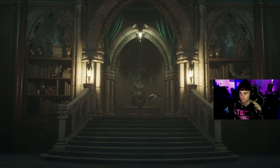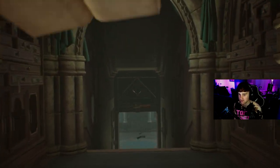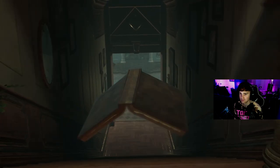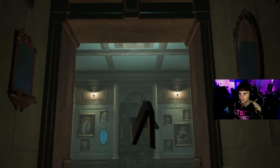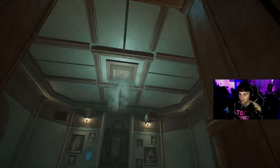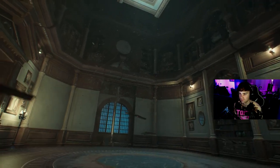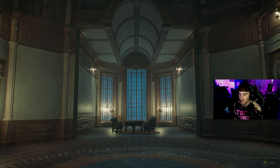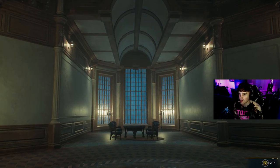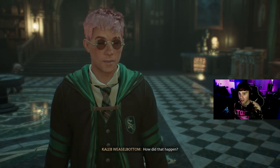What the fuck is this? Another room? God damn! I got my own whole apartment in here. A giant apartment. A house. An even bigger space. How did that happen?